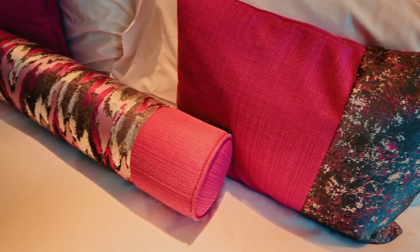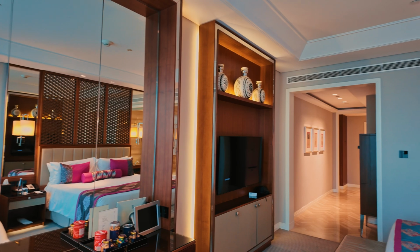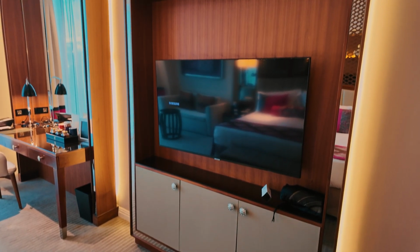The room has a beautiful color, modern and clean, mixed with Indian design details that really stand out.